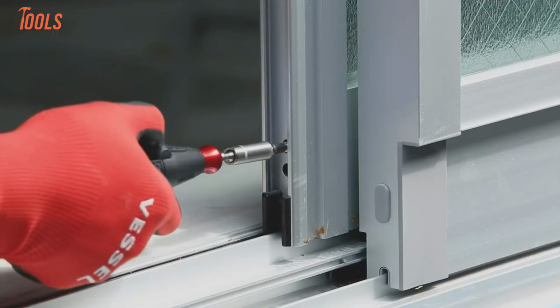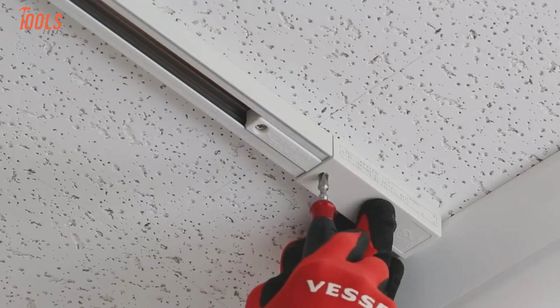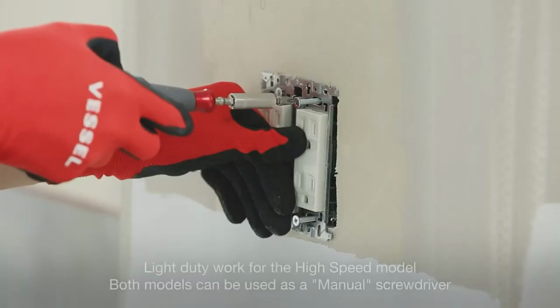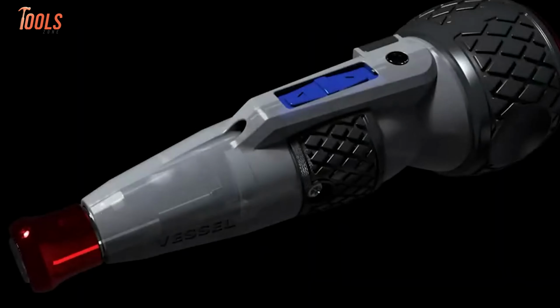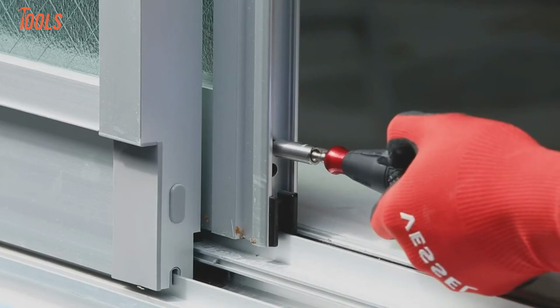What's great is that you don't need to worry about running out of batteries. Just recharge it when the power gets low, and it's good to go again. It works just like any other power screwdriver. The motor spins the bit when you pull the trigger, and you can control the speed and direction with the switch or trigger. Once the battery's low, simply plug it in to charge, and you'll be back at it in no time.